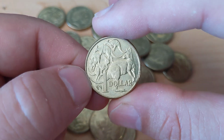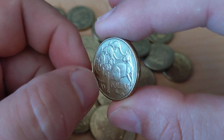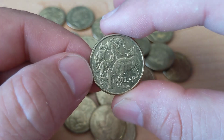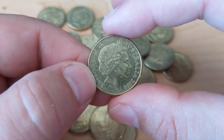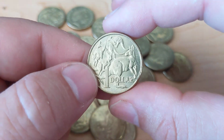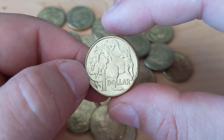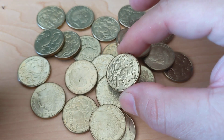The ones I find now when I'm noodling are usually fairly banged up. You'll see a lot of dents going across the kangaroos as the coins have been hitting each other. But yeah, certainly one to look out for. In this condition, they probably sell for $3 to $4 each. So certainly worthwhile holding on to.